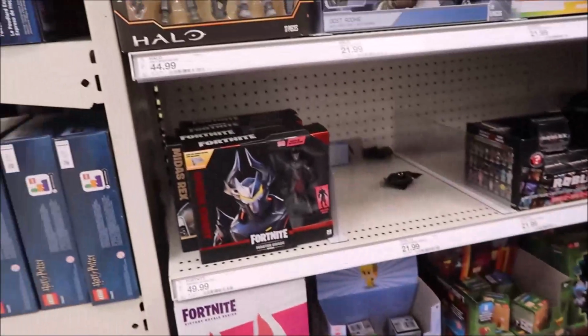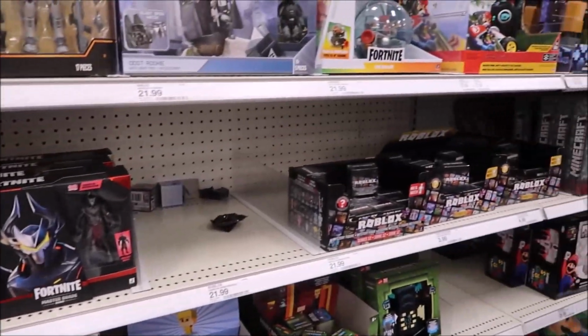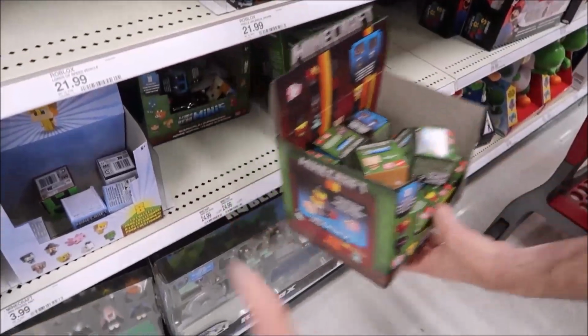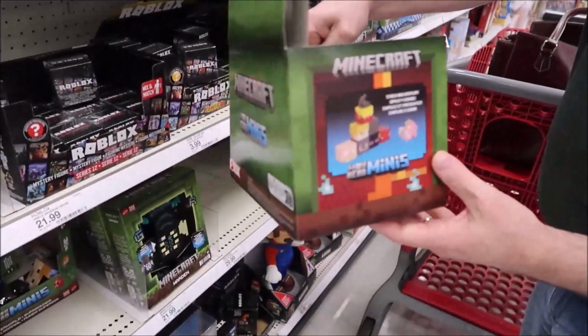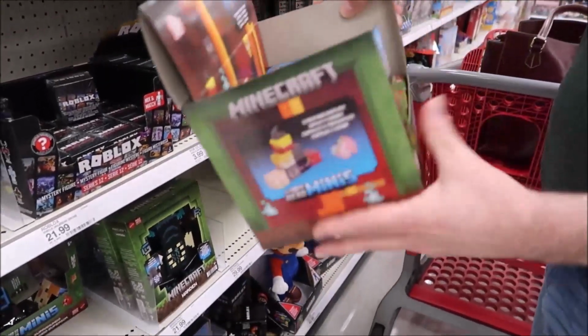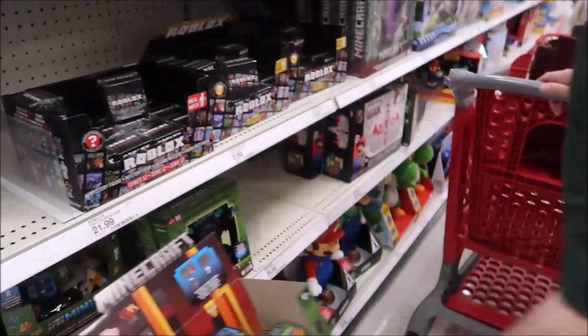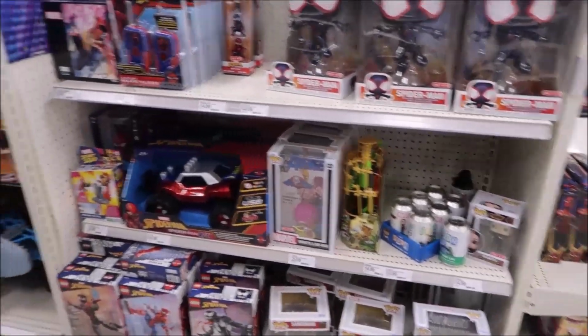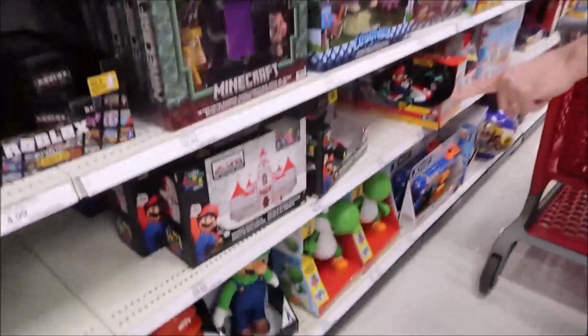Look at these, the minis. They have 2 different sets. These are like heads. Those are cool. I don't know what you're supposed to do with just the heads. I know. Some people just collect them. I'd say they just collect them. This is Mario, the castle.